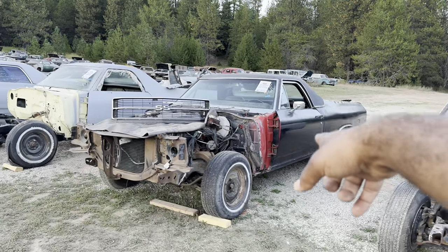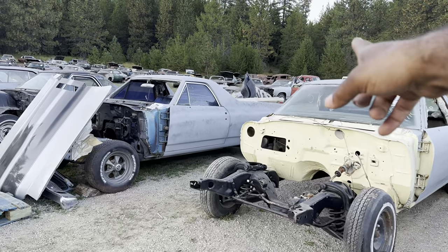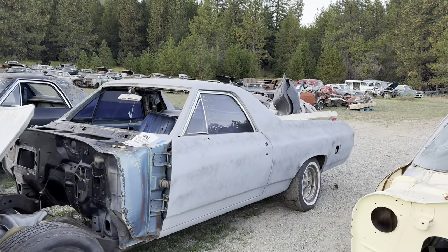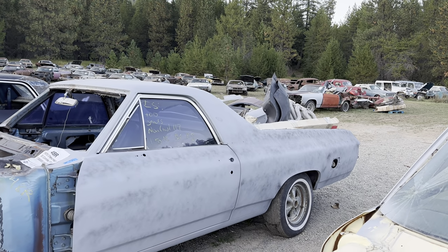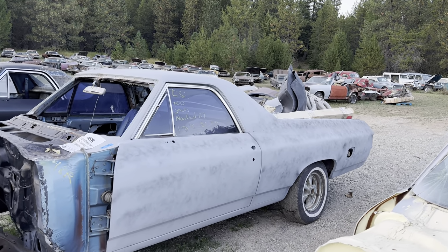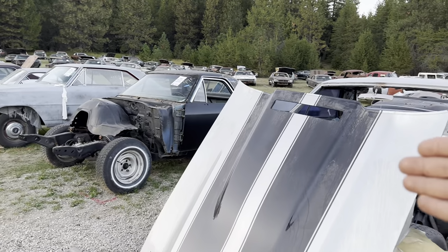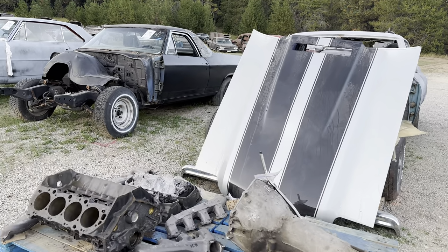71 El Camino, 69 El Camino, this says, this is an SS, so 70 SS, LS6, 400, non-cal, 1 of 12, what? Non-cal, but I see a cal. But yeah, I guess this is an LS6 El Camino, which is super rare.